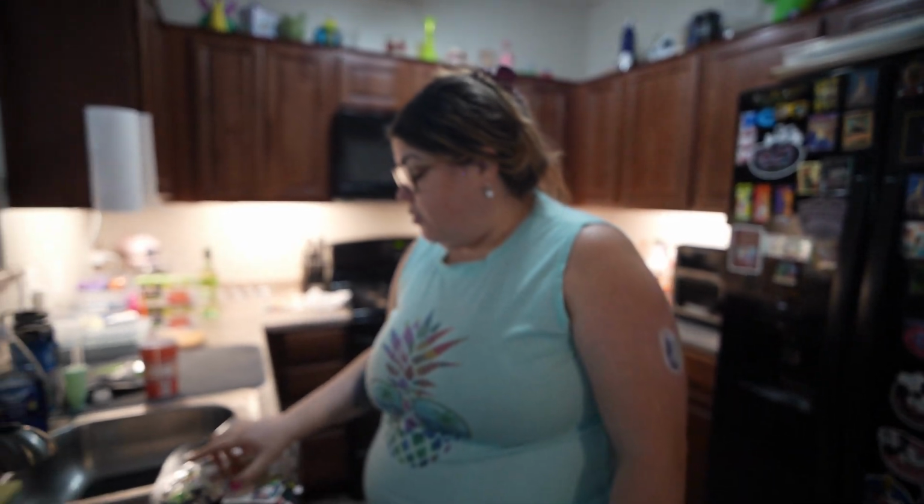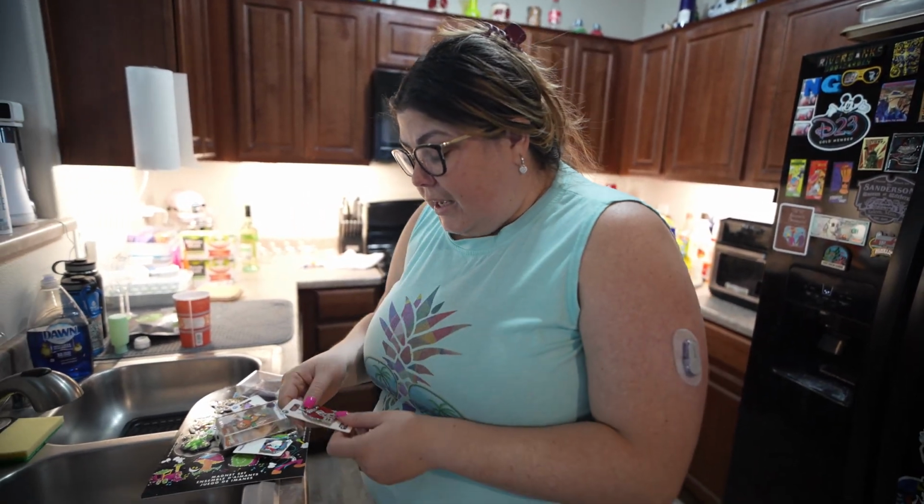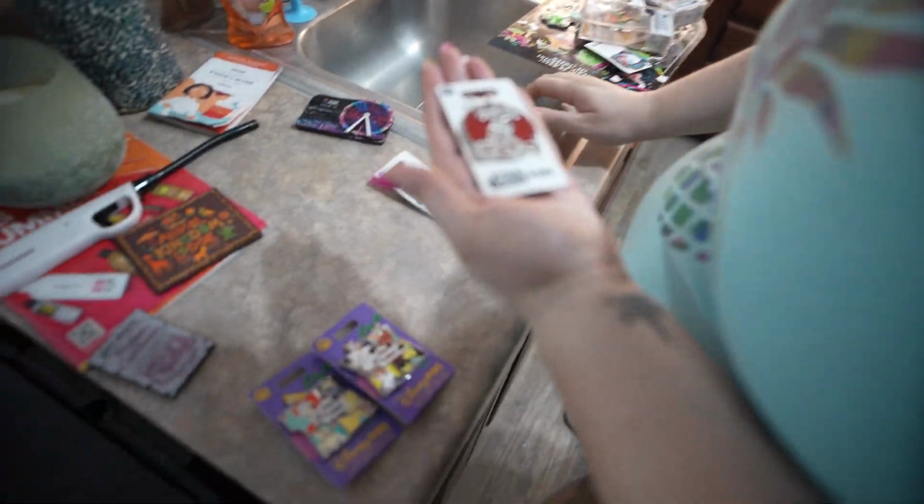If you're in Orlando, don't go first thing in the morning because you're going to stand in line. Go later in the day. There's nothing in there that's worth standing in line for. If it's meant to be, it's meant to be, and it's going to be there when you get there. That's my philosophy. Next up, we got a Star Wars pin.